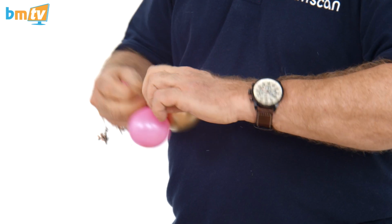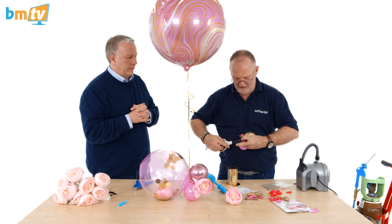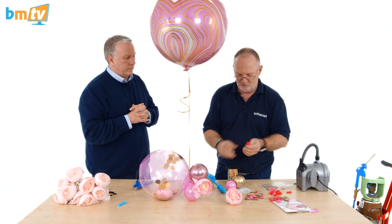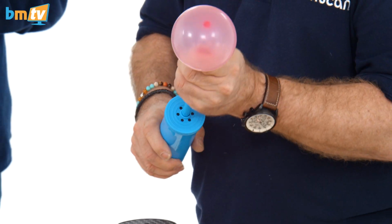I think we'll have the Reflex Gold, the Satin Pink. Actually, no, it's not Satin Pink, it's Satin Fuchsia. Okay. That is the actual name of it. And we'll have the Crystal Pastel.